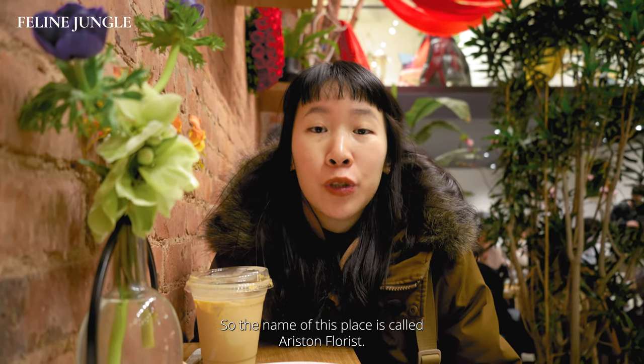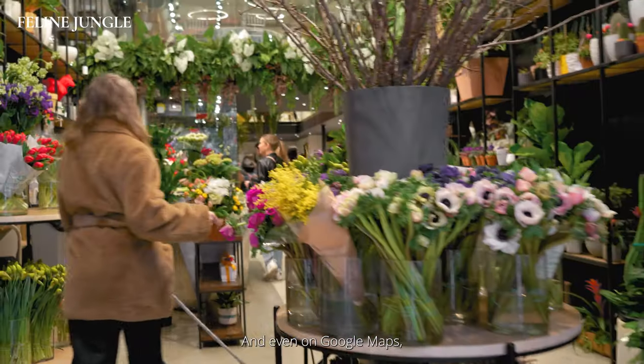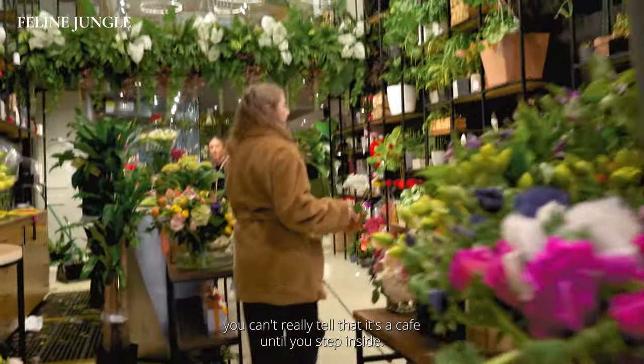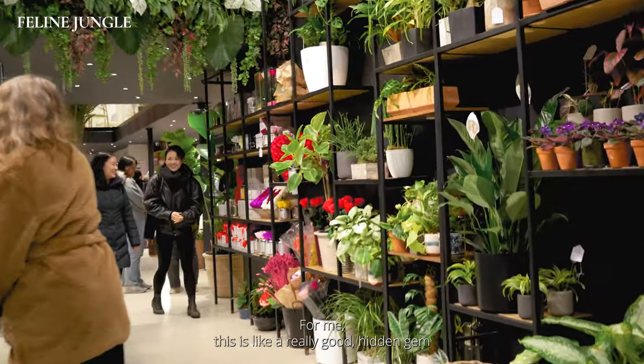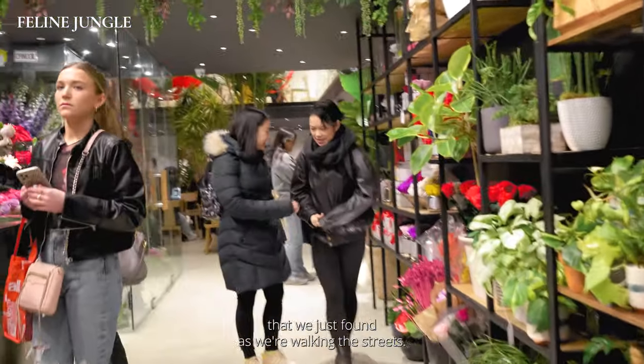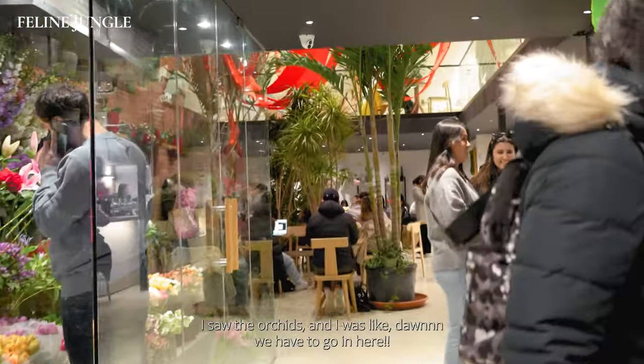This is so good. I'm so glad we found this place. So the name of this place is called Ariston Florist. And even on Google Maps, you can't really tell that it's a cafe until you step inside. For me, this was like a really good hidden gem that we just found as we were walking the streets. I saw the orchids and I was like, damn, I have to go in here.